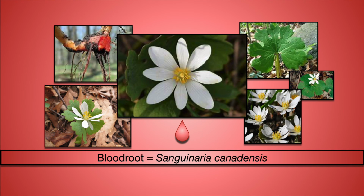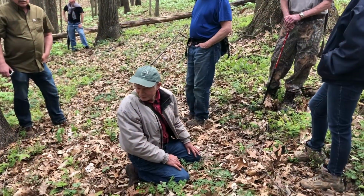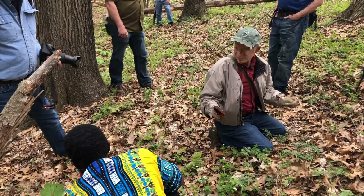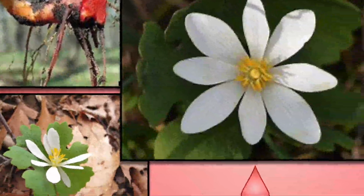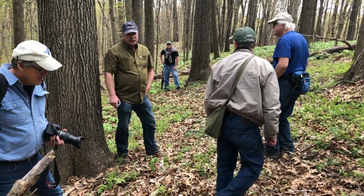One of the easiest plants to identify, one of the most ephemeral of the spring ephemerals, is bloodroot. The bloom lasts about 2 or 3 days. If you take the root out, it's used in herbal medicine too. You open the root and it bleeds like red blood. Bright red. But please don't ever do it because that kills the plant.